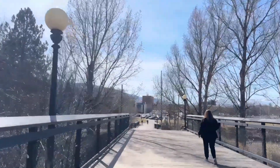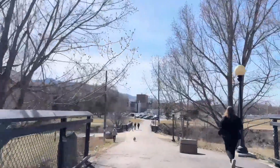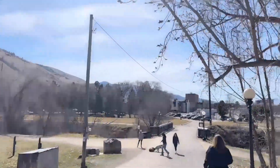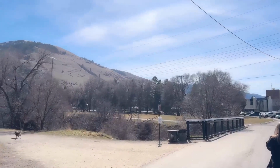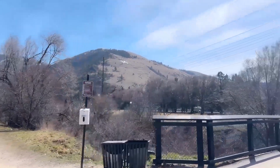So when we get over here across the bridge, we're going to be on the University of Montana campus, and then we're going to cross an area where a lot of people walk their dogs. It's the river trail system, a lot of hiking opportunities in Missoula. And this particular day was absolutely beautiful. And a lot of people are out there with their dogs and enjoying the weather.